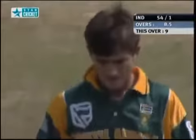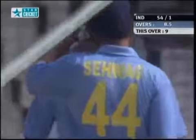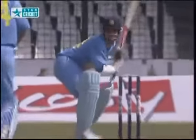This is a terrific shot from the Indian captain. What a way to begin his innings. Once again, Dawson giving him the width, just the width that Ganguly likes around the off stump. The boundaries are coming too quickly. Not too many singles being taken.